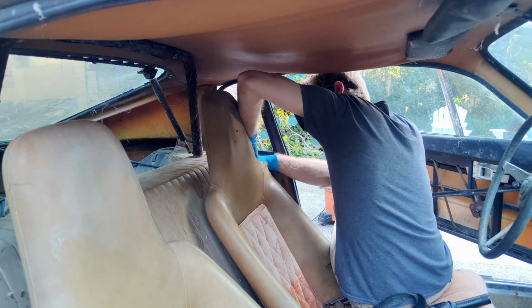Oh my god, the gas struts even work. I mean, they're tired. But holy shit, they work. Oh my god. Look at all this moss. You have to get a better look at that. Look at these gas struts. Man, they have had a rough life. I really hope they don't fall and kill me right now.